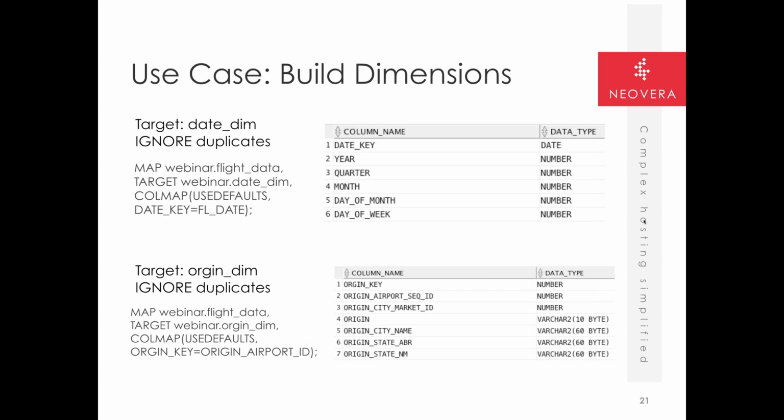Now, in this case, we actually changed the value of one of the columns. This source had FL, flight date. We want that to be our key for our date dimension. So in this case, we have a date key to flight date mapping. And again, the use defaults is if it finds columns that match in the same data type and the same order and the same name, then it'll automatically map those. We don't have to spell out each individual field. We can just call out the ones that are different.